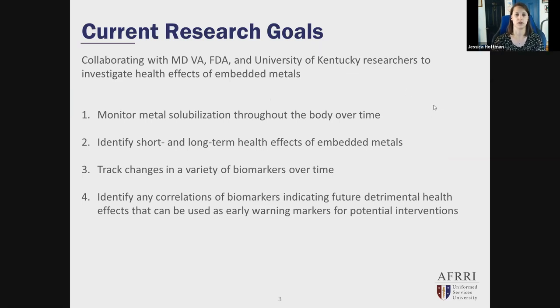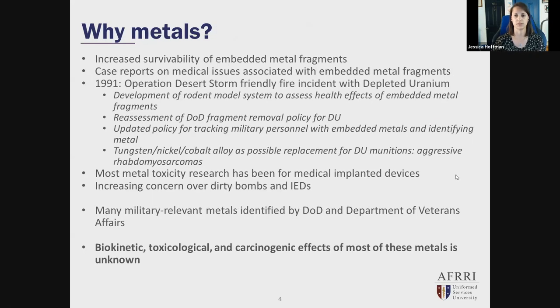Our research goals are to basically improve military health and readiness. And we're in a big collaboration right now with the Maryland VA system, the FDA, University of Kentucky, to look at a parallel between rat models and humans who've gone through embedded metals either through surgeries or wounds. So the four major goals are listed here, and our overarching goal is to identify potential adverse health risks associated with different types of metal and any biomarker patterns that can be used as an early warning system to improve treatment outcomes for humans. So why are we interested in metals?